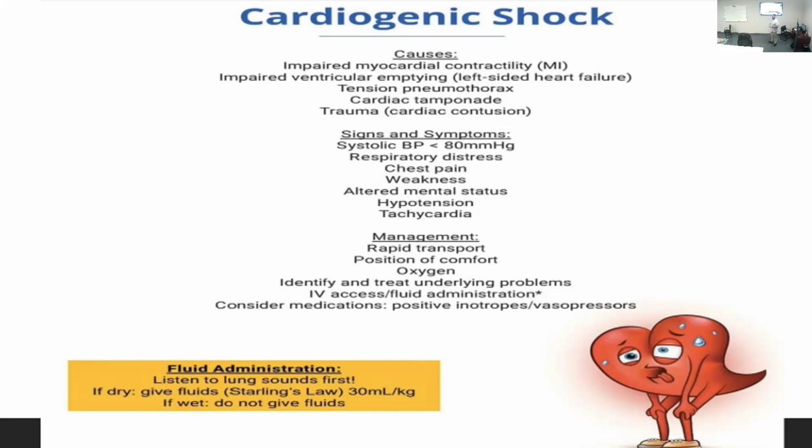Remember, it's shock when the blood pressure falls. It's just an anaphylactic reaction until the blood pressure falls. CHF exacerbation until the blood pressure falls. The patient is septic until the blood pressure falls. Now they're in septic shock. Everybody with me? Have I lost anybody? All right, stay with me.